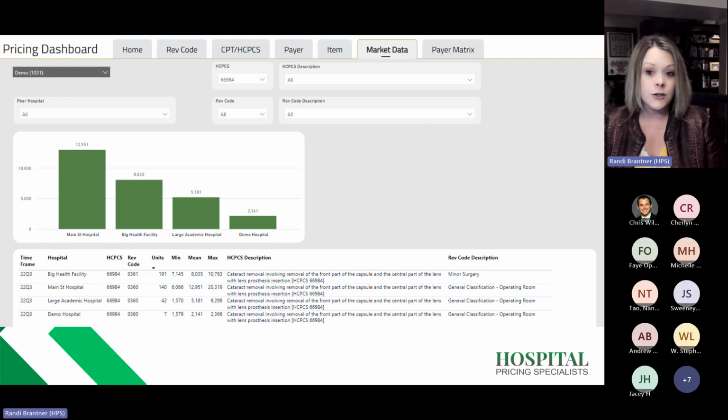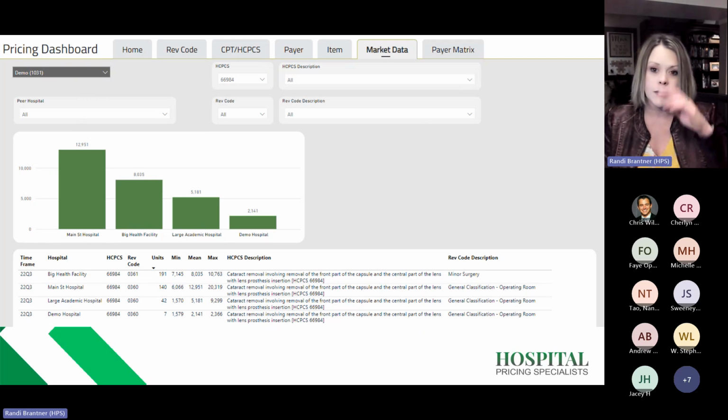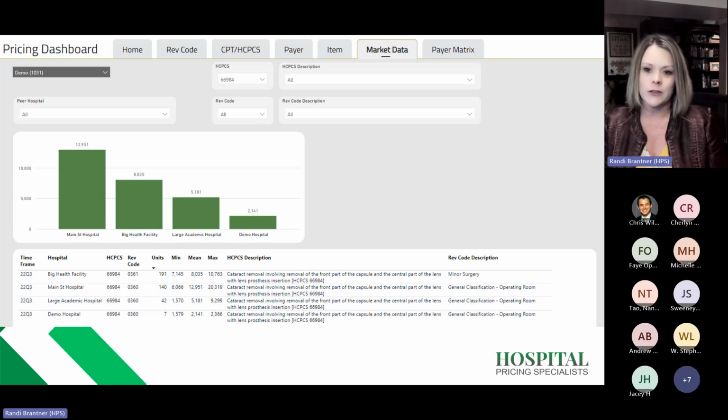Now, if a facility is using procedure-based or CPT HCPCS-based OR billing, the market data is available at the CPT HCPCS code level, like what we see here. As you can see in the sample data for this cataract removal, Demo Hospital is extremely low compared to its peers. Again, just focusing on the HCPCS code revenue combination, Main Street Hospital is charging almost $13,000 for this procedure, with the Demo Hospital charging a little more than $2,000 for the OR charge of this procedure.